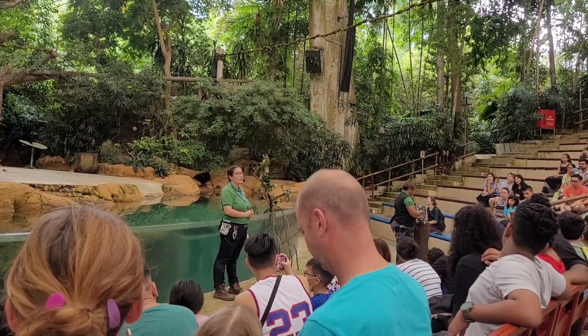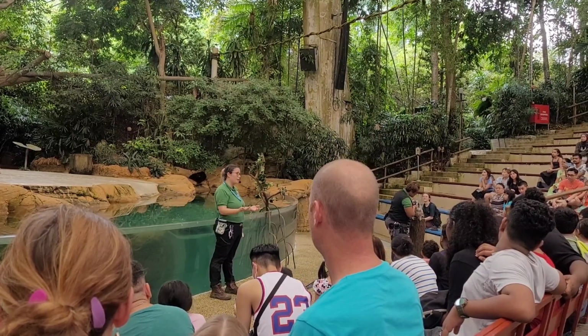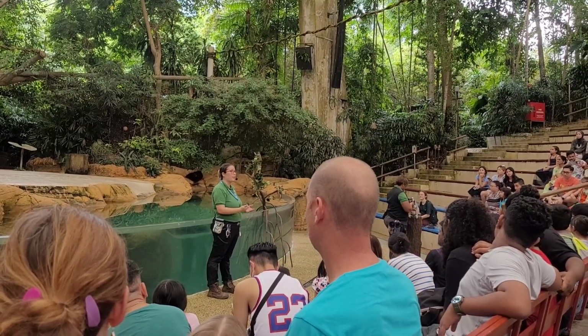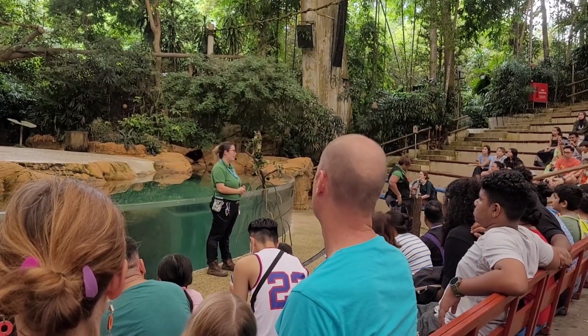Lemurs are also unfortunately listed as endangered in the wild due to the illegal animal trade as well as the loss of the natural habitat. So if you come across any conservation efforts to help this beautiful species, please lend a helping hand.